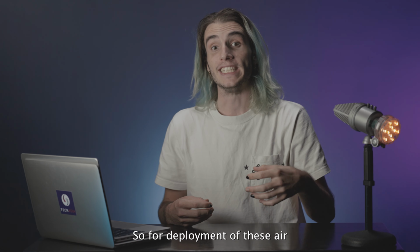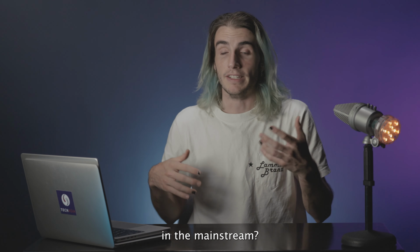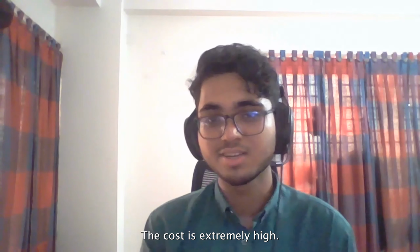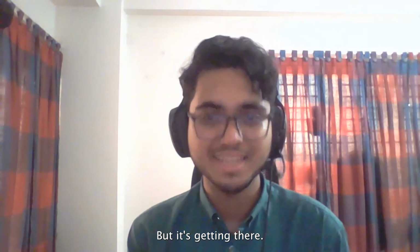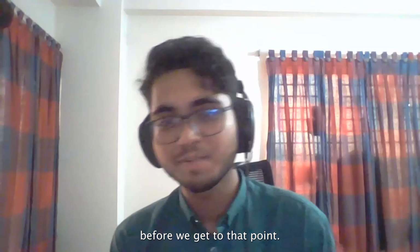So the deployment of these AR apps has been kind of spotty over the years. What stopped the adoption of this in the mainstream? We can say there are hardware and software limitations, but one of the main things is the cost. The cost is extremely high. The price is just not accessible for most people yet, but it's getting there. It is going to be a lot of time before we get to that point.